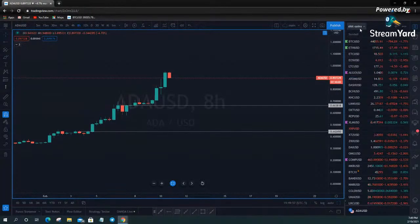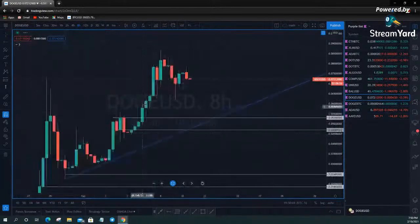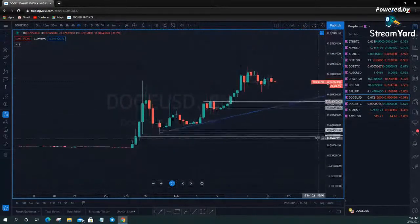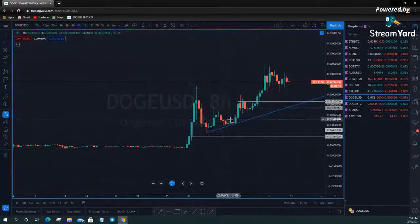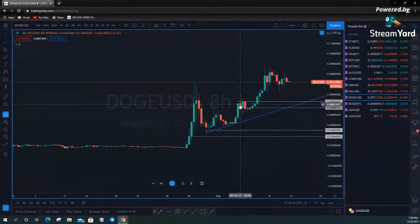Come on, TradingView. Let's go with the purple one. Doge USD. All right, so Doge USD's been extremely bullish, extremely bullish. I absolutely thought this thing was going to roll over and play dead. Forgive the pun, but it did not. The doggy coin is moving higher.